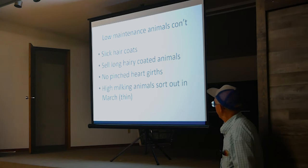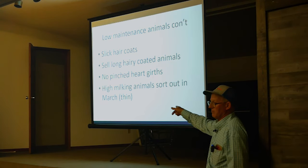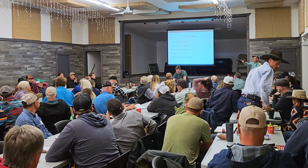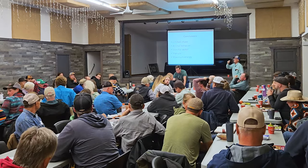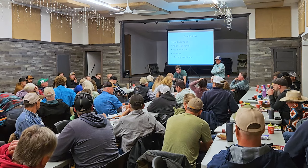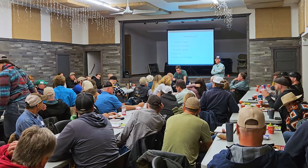Long, hairy, coated animals, I'm going to get rid of those. The high milking ones are thin by March, get rid of those. The hair coat? Yes, the question on the hair coat? Over here in Canada, my kids touched on showing cattle for a little while. We're commercial breeders, but we have some friends that are purebred breeders. Yep.